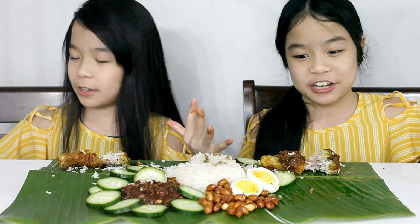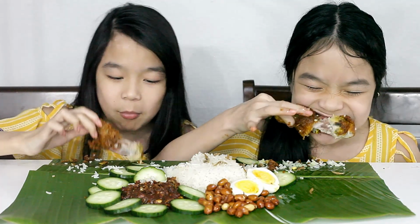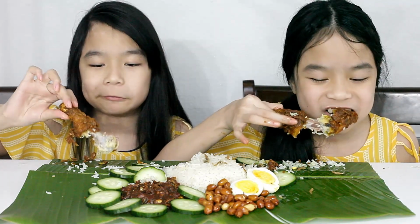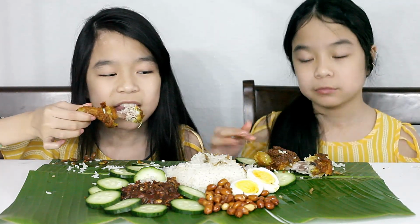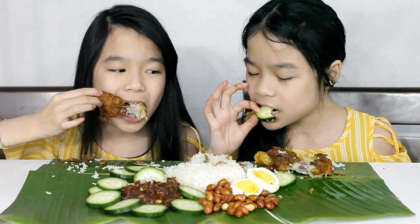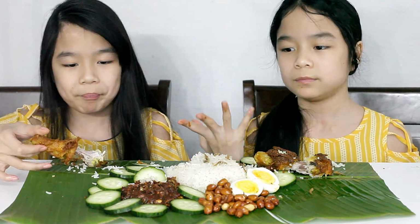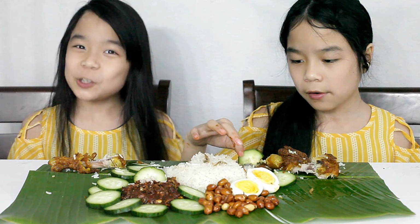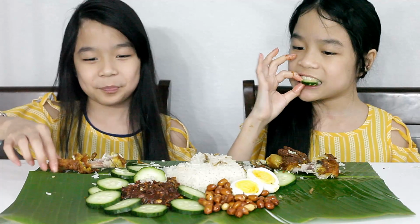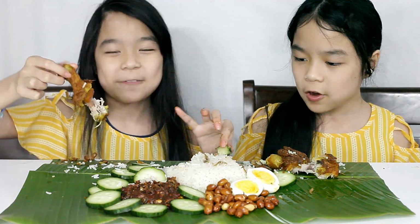We really like the chicken because chicken. We are so glad we got to try Malaysian food because it was super good. And we've been wanting to try this.